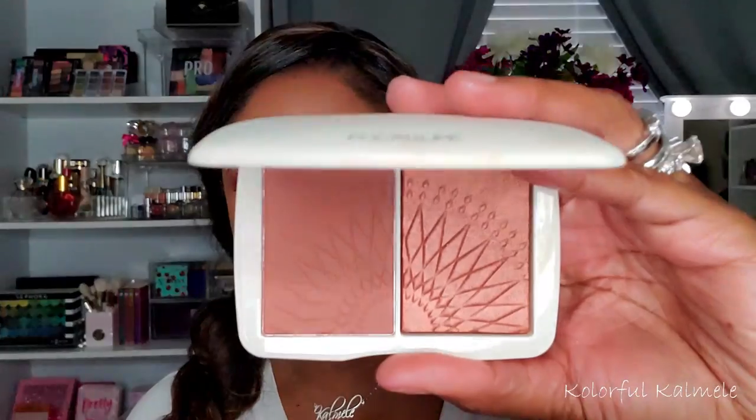Okay, so one of these Focallure Sun-Kissed Duos kind of looks like a bronzer to me. This is the shade 05. So I'm going to try and bronze up a bit with this. Y'all pray for me. Okay, I can see it showing up a little bit.